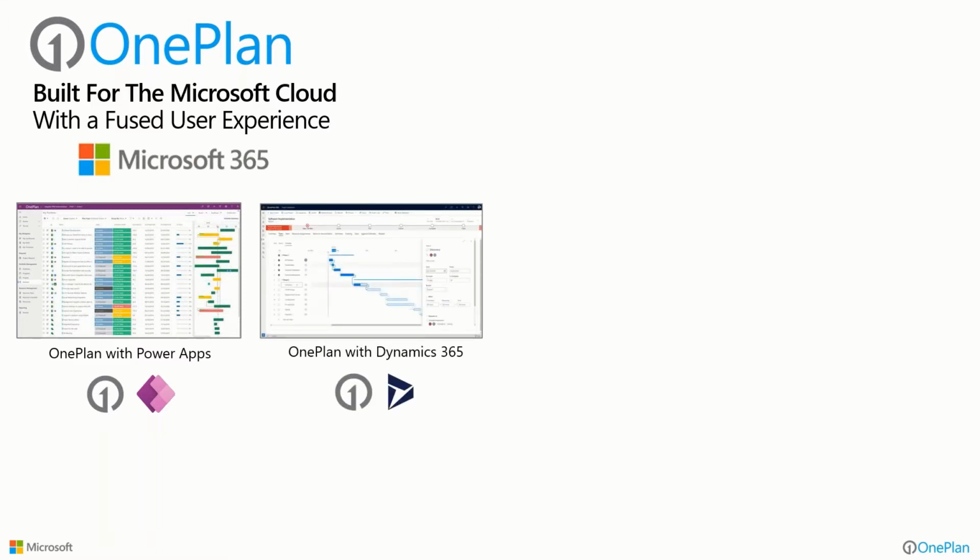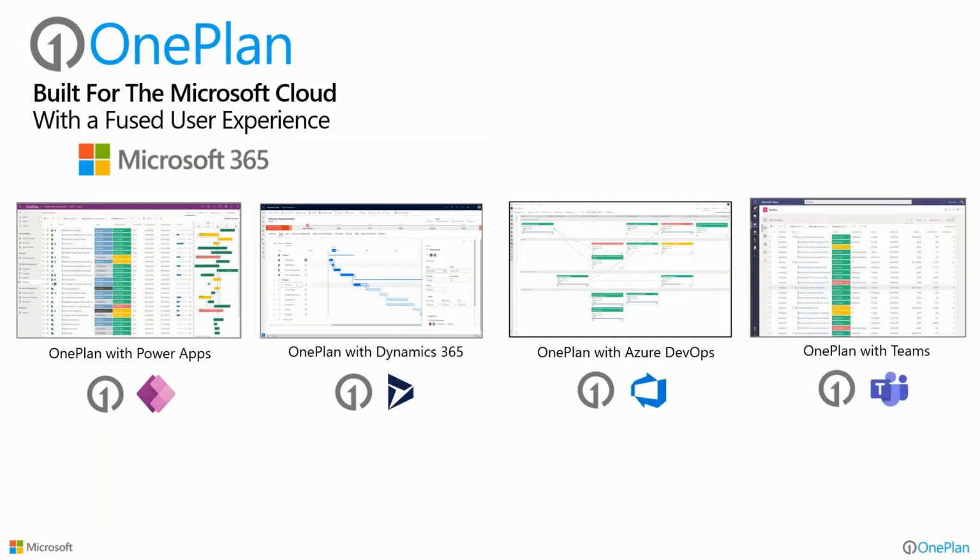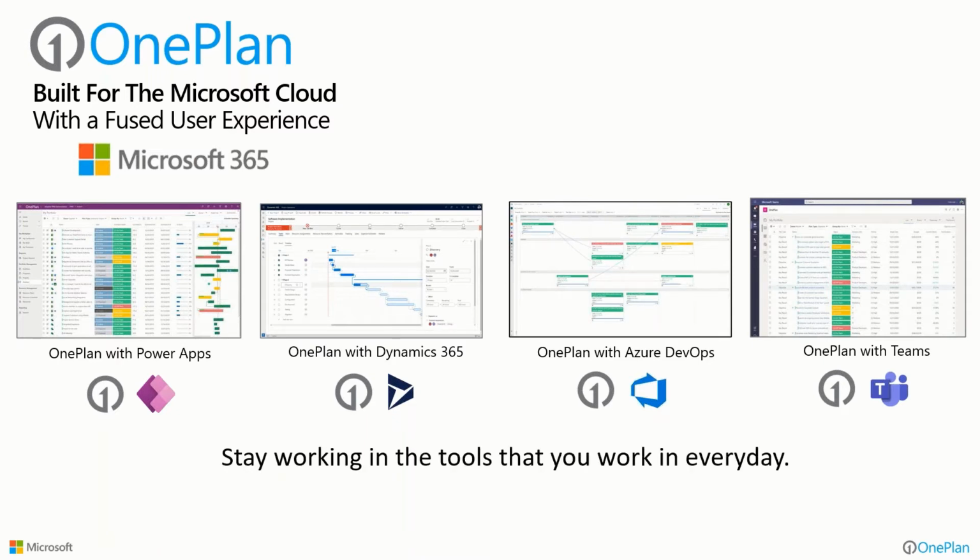We can do it within Dynamics. We can do it right within Azure DevOps itself. Or, as is probably most popular, because so many people are using Teams today, is accessing this information right from within Microsoft Teams. The key is to stay productive and stay working in the tools that you work in every day, but access the capabilities and the power of what's in OnePlan within the context of these tools. In this case, we're talking about Teams.